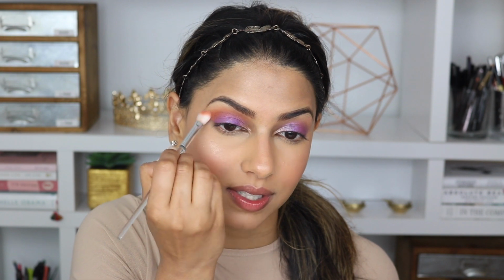To make this look a little bit more me, I do think I'm going to go in with Cola Float, which is this shade right here. A really nice warm matte brown. And I'm just gonna put this in my crease to create a transition shade and almost blend out the purple with the rest of my eye. I'm also just gonna quickly blend it out again with that huge blending brush. And I think I'm just gonna leave the eyeshadows at that for now. I might go in and smoke it out a little bit more, but I'm feeling good about my eyes just like this for now.